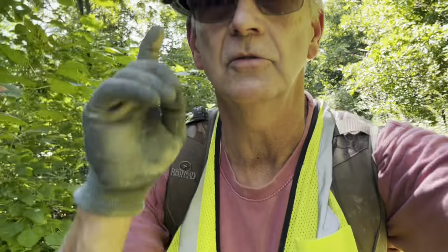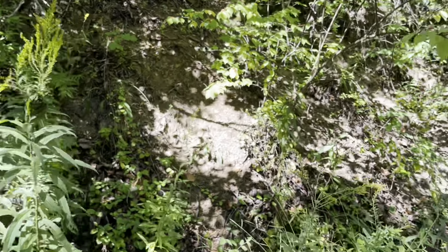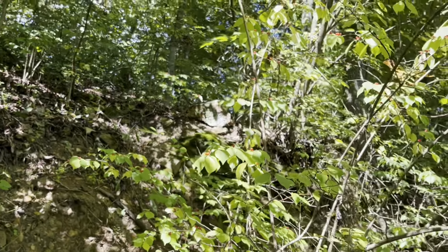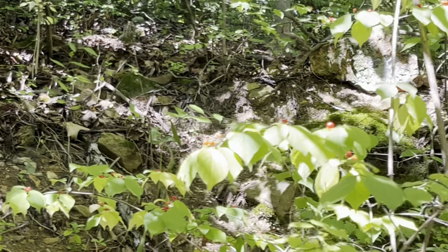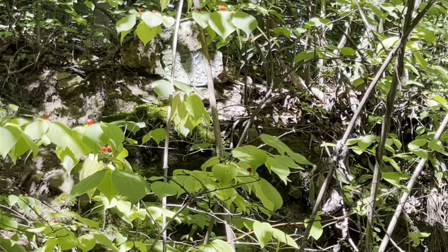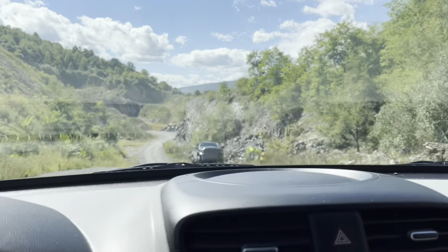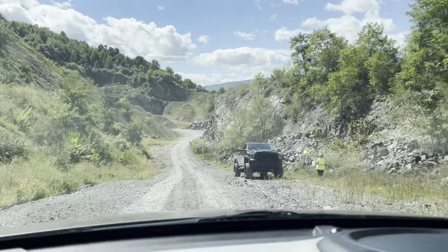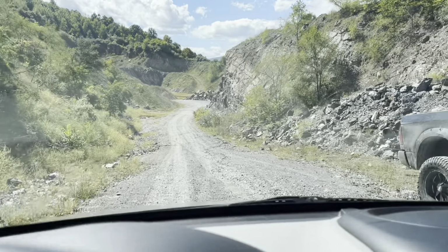Well, if we have enough time, I'm going to head down to the main pit. Let's see what goodies we can find down there. Looks like some people have been in the woods here. I don't know what that is up there. I might have to check it out. All right, gotta go. Okay, we're heading down to the main pit. Let's see if we can have any luck.